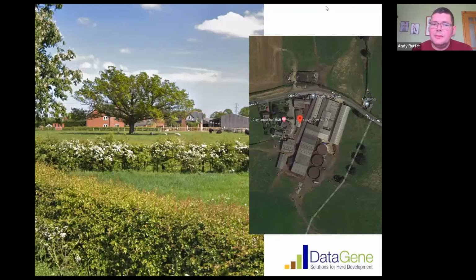Obviously we had a huge spike in fertilizer prices, and the farm that grows our maize takes a lot of our FYM, which used to be a waste product. Now suddenly it becomes a valuable product. So it's a case of how best can we utilize that to grow our grass and grow his maize.